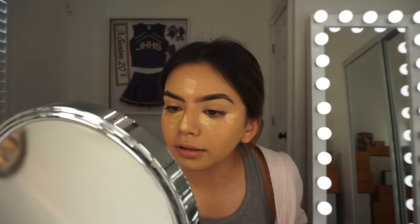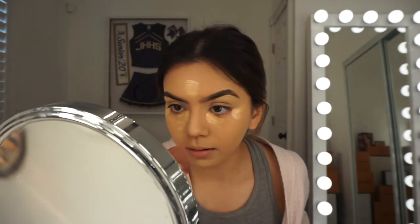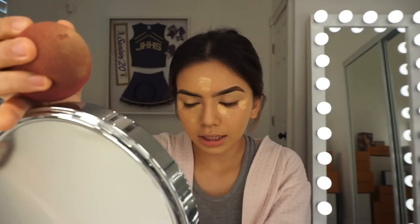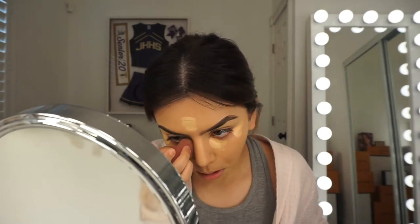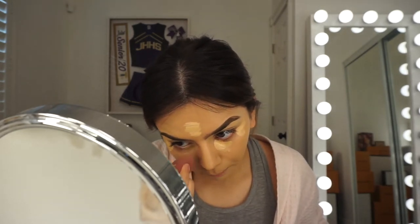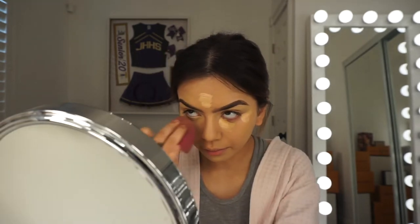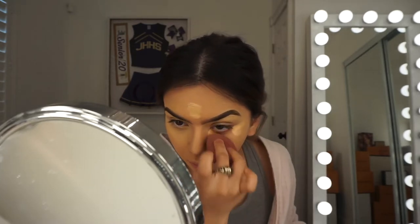blend. I like to start with my chin. Then I like to go up my nose. I like to do my forehead last, just so it doesn't crease. And then I like to do my under eye. So all blended. And then I'm gonna blend this one out.